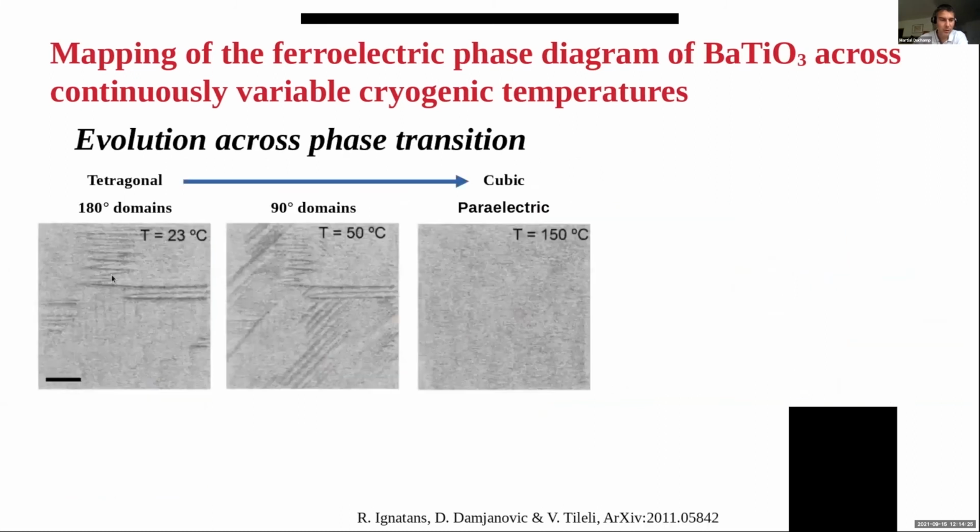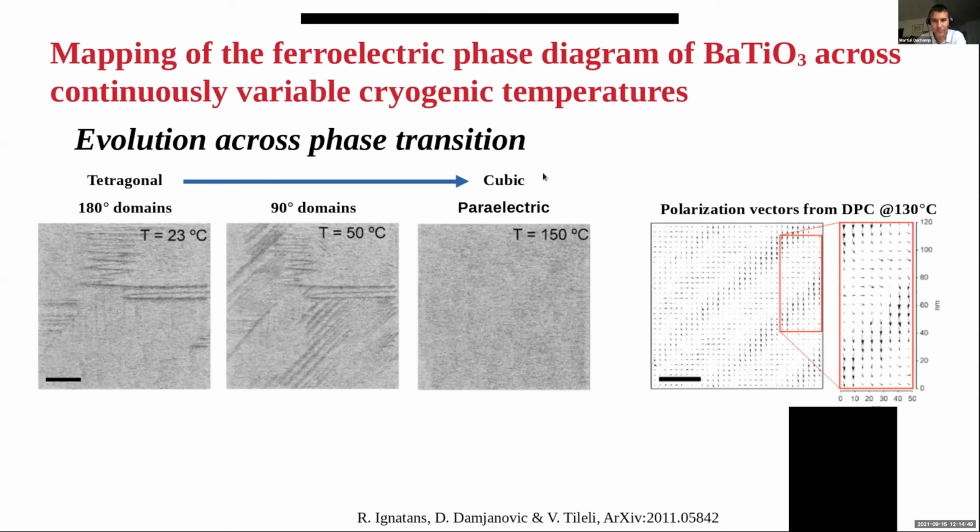at higher temperature, using a similar holder to the ones that I have presented, but instead of going to the cryo range, she went to higher temperature. So she was able to image the tetragonal to cubic transition, and she was also able to image the two different domain types in the tetragonal phase. And by using a DPC technique, she was able to get back the polarization at high temperature, just below the cubic temperature. It's one of the rare experiments able to combine high temperature and electric field.